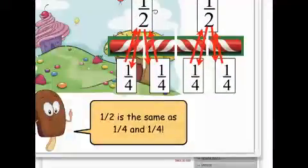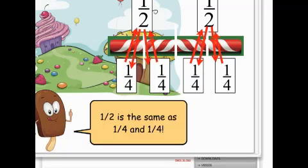Listen, now this slide is going to look like a mess because it's a bunch of animations all on top of each other. But first I show a 1/2 and 1/2 of the candy stick, then 1/4 and 1/4 of the candy stick. Then I have some arrows that show that 1/4 and 1/4 is 1/2, and some other arrows that show that 1/2 is the same as 1/4 and 1/4. Now we're getting sophisticated here. So imagine this unfolding little by little.